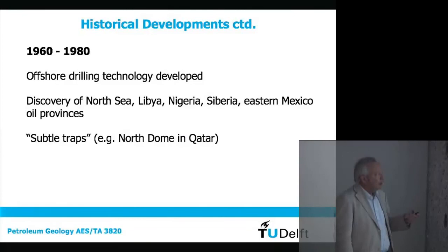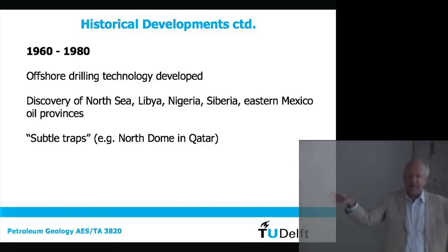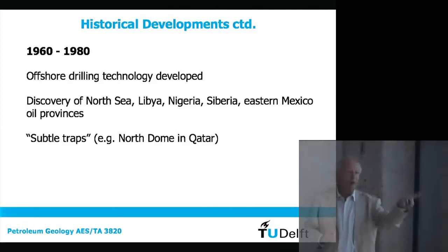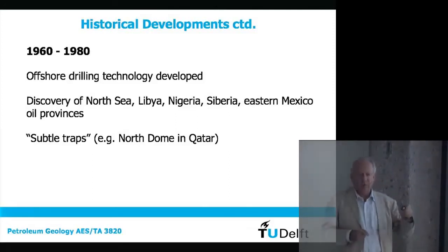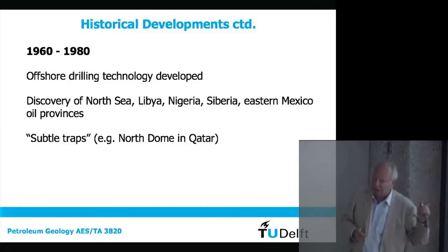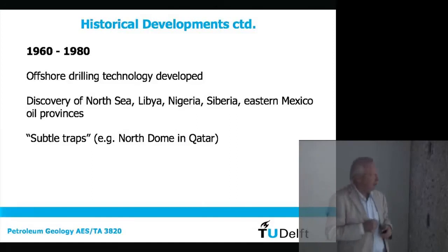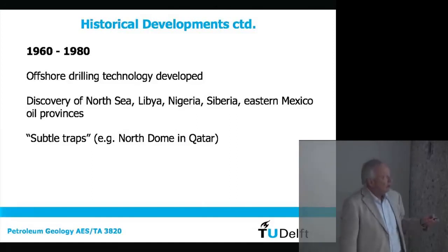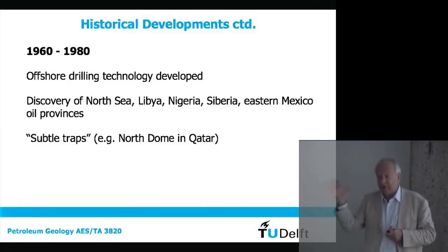Then we had the discovery of subtle traps. These are no longer the simple anticlines, where you just have a layer that's like this. No, you had a little pocket somewhere. And one of the most amazing discoveries is the so-called North Dome or North Field in Qatar. It's a peninsula in the Persian Gulf. And this is actually the largest gas field worldwide, and it's partially shared with Iran, and most of it is in Qatar.